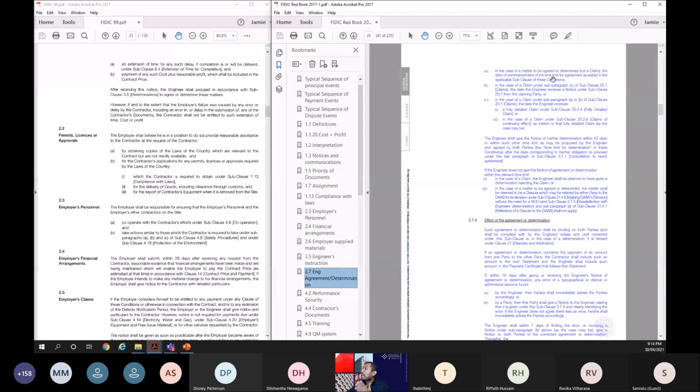In the case of a matter to be agreed or determined, the date of commencement of the time limit for agreement is as stated in the applicable subclause. Okay. So if a subclause says that the engineer should agree or determine, the time point from that subclause starts counting 42 days. In the case of a claim, when the engineer receives a notice, okay, 42 days starts. And if a detailed claim has been given after 84 days from the notice, then 42 days starts from that detailed claim. So that's what it says.